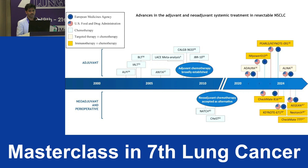So you can see ADAURA and ALINA trials, and then in the adjuvant setting, for the immunotherapy perspective, we have IMpower 010 and we have Keynote 091. In the neoadjuvant setting, we have Checkmate 816, and in the perioperative setting, we have a lot of other trials out there, like 671, 770, NeoTorch, and EIGEN.